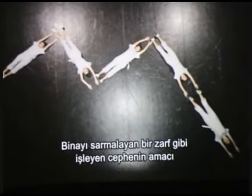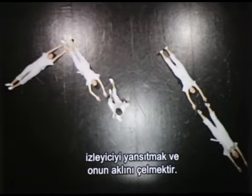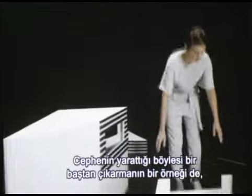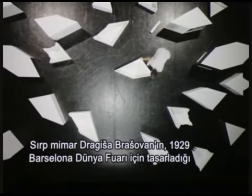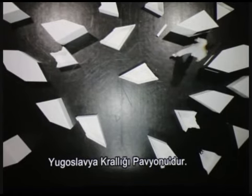Functioning as the envelope of a building, the purpose of the facade is to represent and entice the viewer. An example of such seduction is the design for the National Pavilion of the Kingdom of Yugoslavia, built at the Barcelona World Exposition in 1929 by the Serbian architect Dragiša Brašovan.